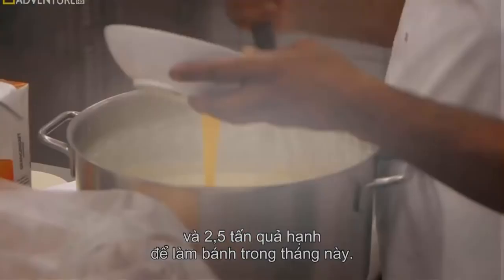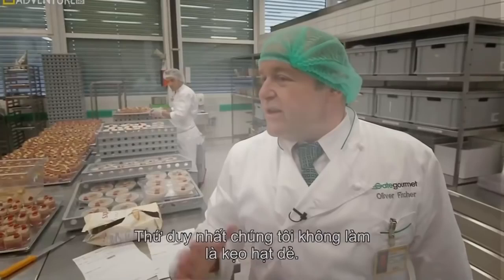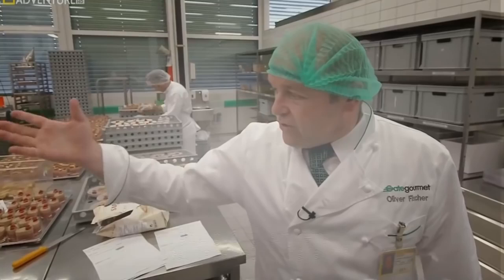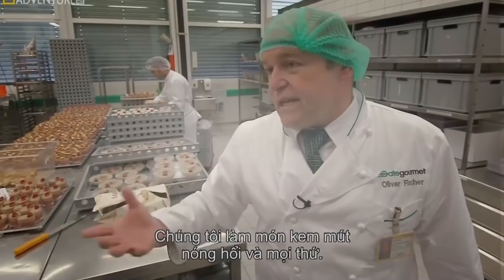Almost every item served on board is handmade. The only thing we do not do is the pralines. The rest we are all doing ourselves. Ice cream, we do some baking things, we do the creams fresh, we do all the cutting, because that's really difficult. And we do as well all the hot cooked mousses and all these things. So actually we do the whole range.